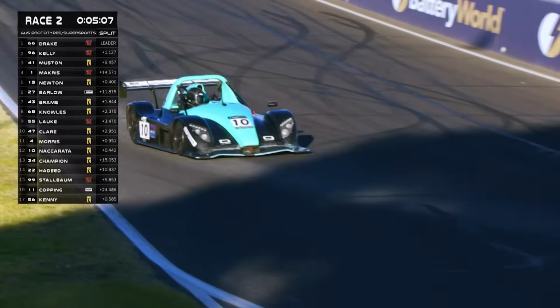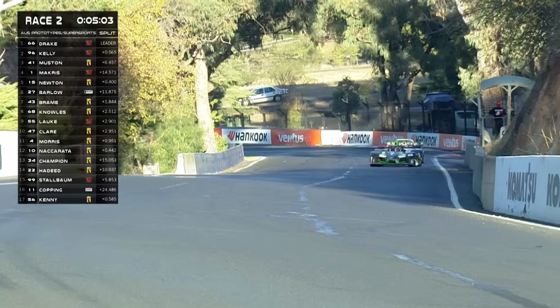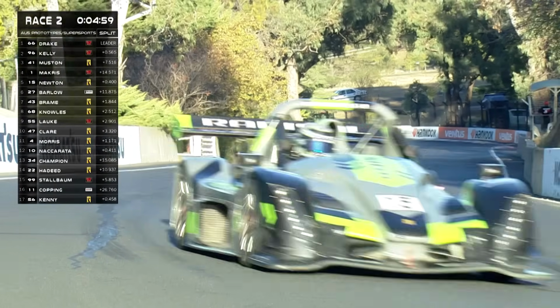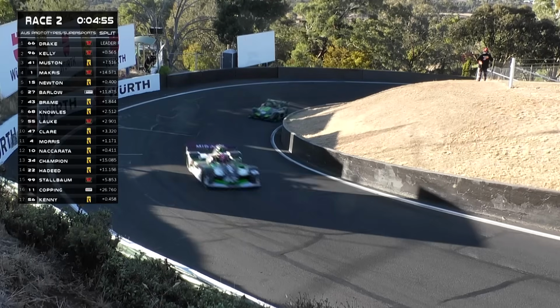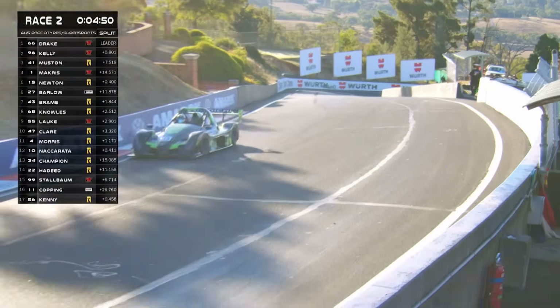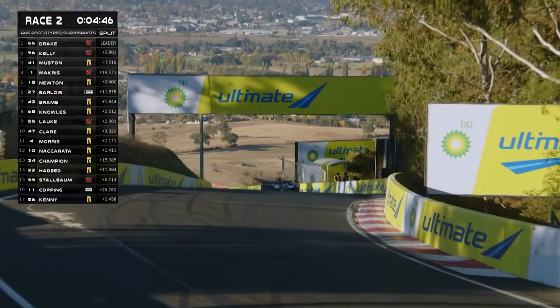Oh, it's a tough thing. To commit over the top of the mountain really takes some time, and there's a lot of people that still, I mean, I'm still learning, and I've been here a few times now, and I'm sure the guys that come here for the 1000 are still learning how to commit over the top. You can come here so many times and never master it, because it's just a crazy bit of racetrack.